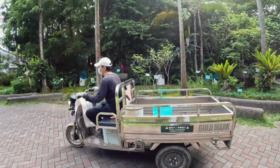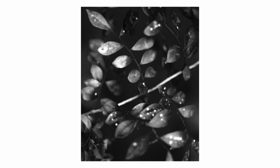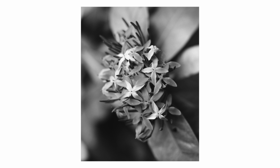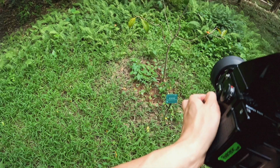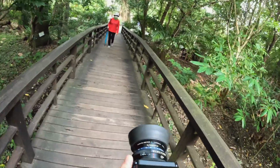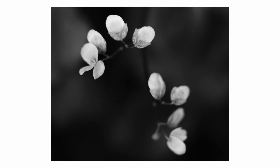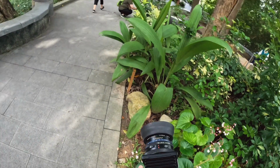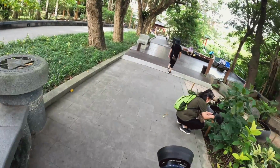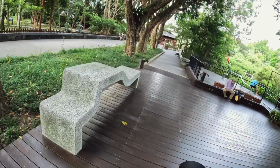Gotta keep moving. Gotta keep moving or else the mosquitoes are gonna get me. This chair looks pretty comfy.